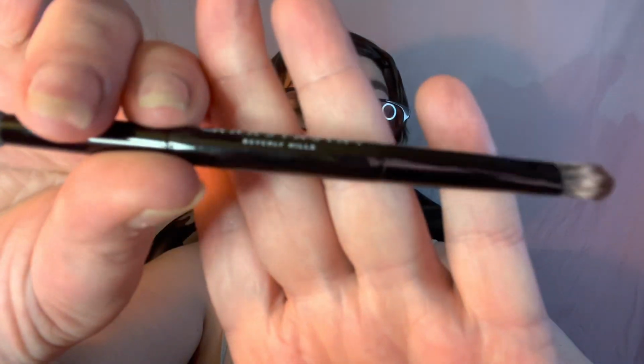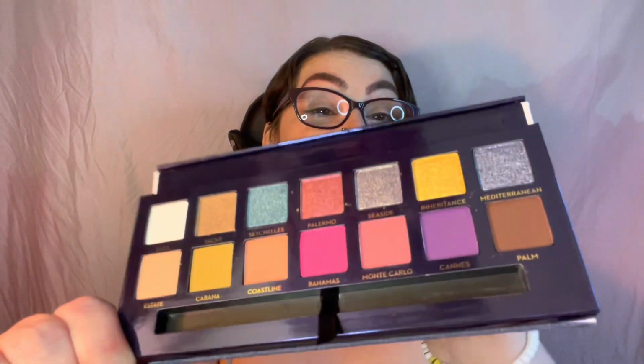But this is very soft. It just says ABH on it. Just a double-sided brush. But this is the star of the show. So you know we're going to swatch it. Let's pull this off. I love that. I'm not one of them people that like ASMR, but I love doing that.